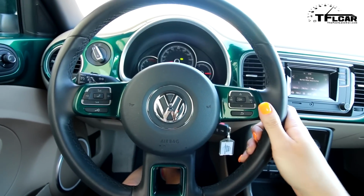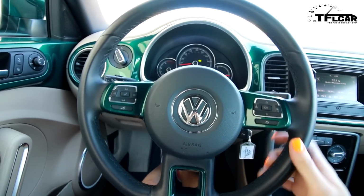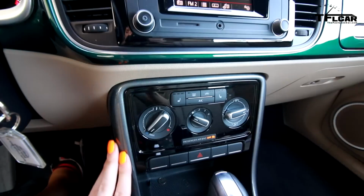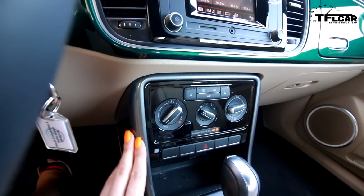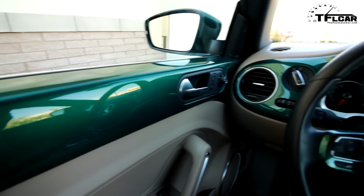Okay, so the Beetle's interior. First off, I have to say, I love the interior of this car. There's very few cars that I jump in right off the bat and I'm just impressed with the interior, especially with this only being the S model. The interior is so pretty in here.